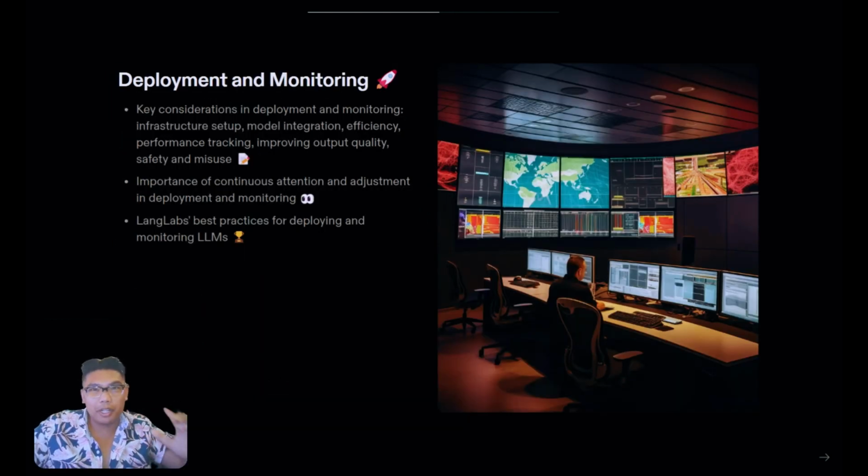Deploying and monitoring large language models in production environments is a complex task. Here are some key considerations. Deployment. Deploying LLMs involves setting up the infrastructure to run the model, integrating the model with your application, and ensuring the model runs efficiently. Monitoring. Once deployed, it's crucial to monitor the model's performance and behavior. This includes tracking the model's accuracy, latency, and resource usage, as well as monitoring for any unexpected or inappropriate outputs.